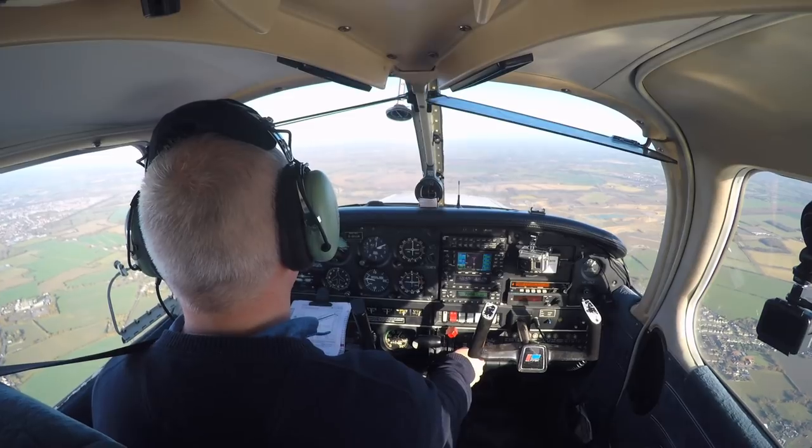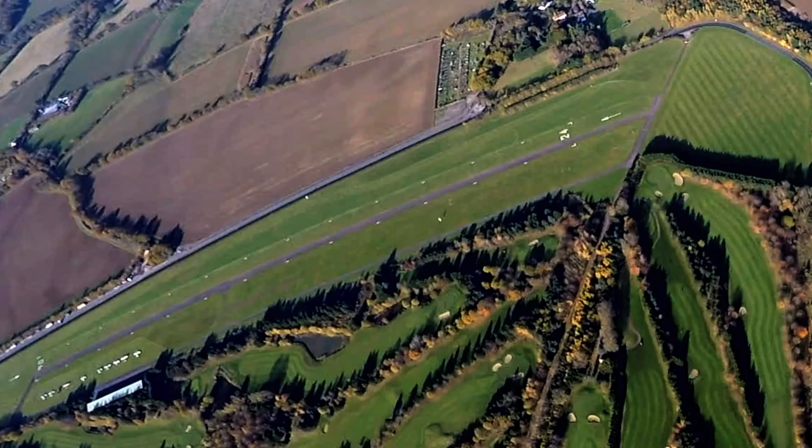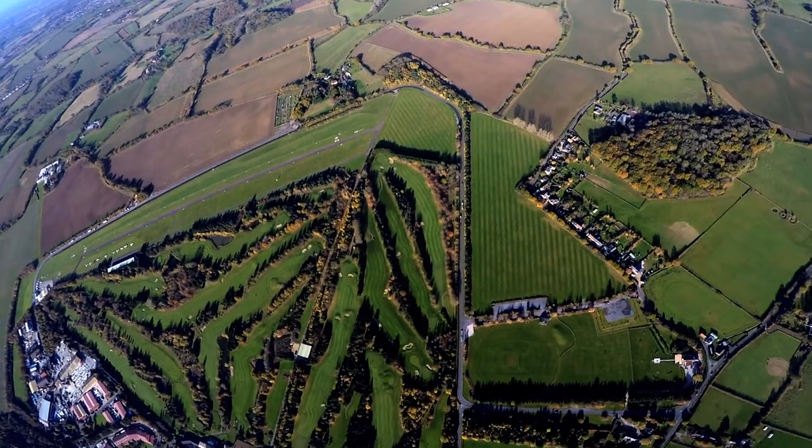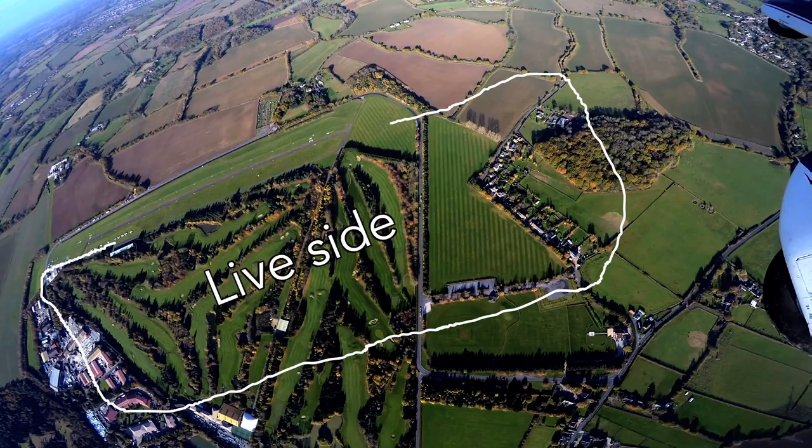So let's take a closer look now at how we're going to do that overhead join. Earls Colne is using runway 24. It's a left-hand circuit, so all turns will be to the left. That means that the live side is the side with the circuit pattern on, the dead side, the other side.